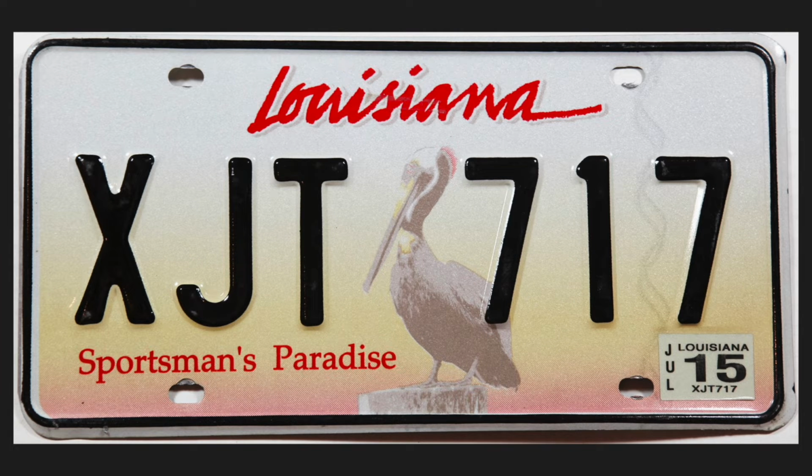Louisiana, I think, did a good job. They have a cool font on top. They have a sportsman's paradise at the bottom left, and that's good advertisement. They have a pelican in the middle. It's well placed and easy to see. So I think Louisiana did a good job. Louisiana is a sportsman's paradise. There's lots of wildlife, woods, and waters. So pretty good for Louisiana. I think they could have done better, but it's okay. I don't really know if I like how faded the pelican is, but we'll move on.